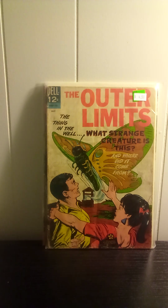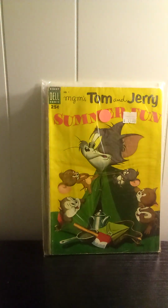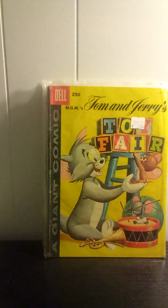Got this Dell Giant, Tom and Jerry Summer Fun, number 1. This one's from 1967. I thought it was a lot older than that, but from what I can find online, it's 1967. Picked this one up, Tom and Jerry Toy Fair, number 1. This is from the late 50s, like 1957, 1958.